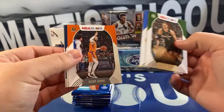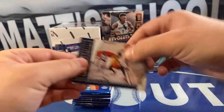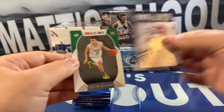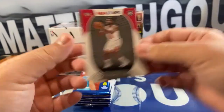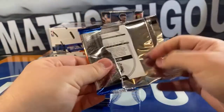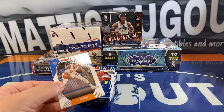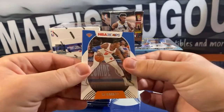Brook Lopez, Cauley-Stein, Ricky Rubio, Malcolm Brogdon. Got a courtside of Donovan Mitchell. Look at that slam. That's cool. Payton Pritchard for the Celtics and Patrick Williams. Nice, Bulls. Yeah, it's pretty cool. You don't see too many products with numberings to 699. It's pretty cool. All right, RJ.